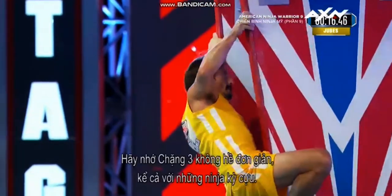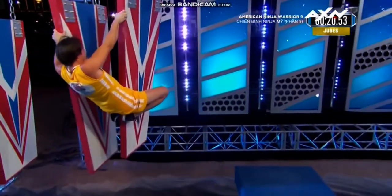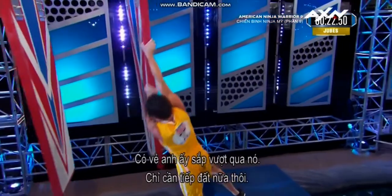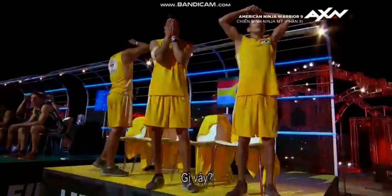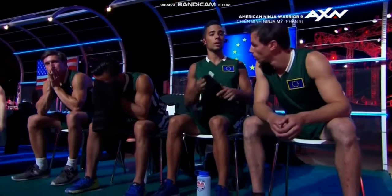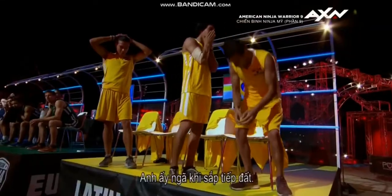Yeah, you better recognize these stage 3 obstacles are difficult, even for experienced ninjas. Looks like he's figured this one out, just needs the dismount. Oh! A shocking early exit for Team Latin America. He just slid off the door.